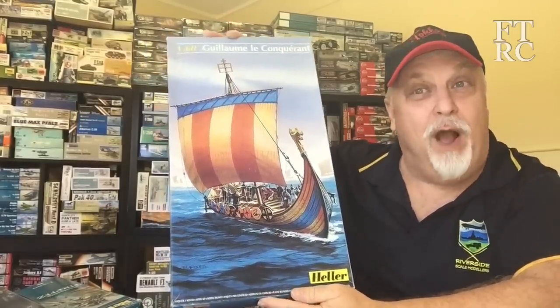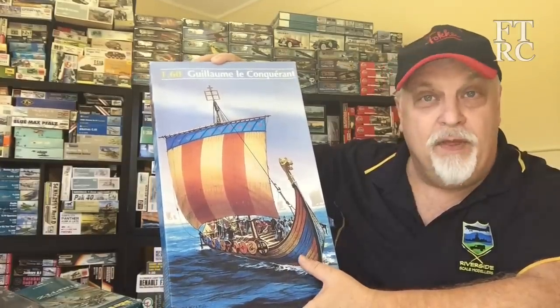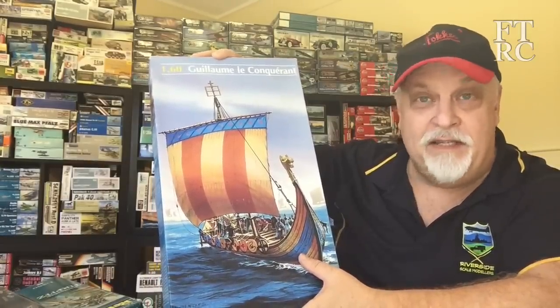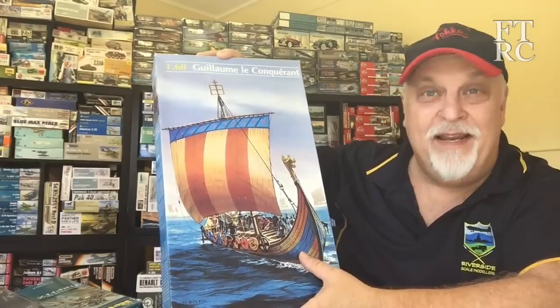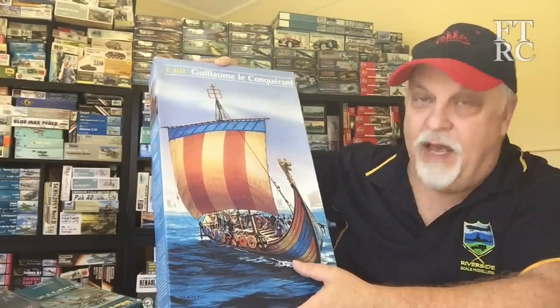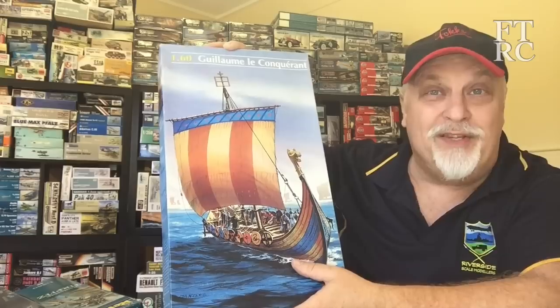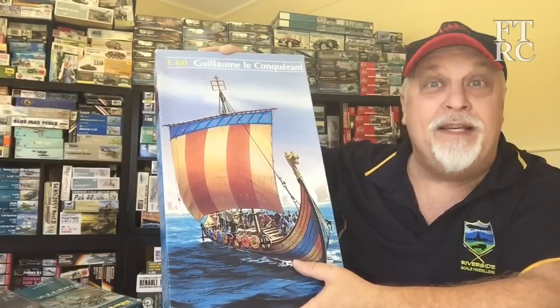Okay, so I acquired this. It's lovely. It's a Hella 1/60th. Well, it's basically the same ship that the Normans in 1066 came across and invaded England, right? But basically it's a Viking ship, and I'm just going to do it up as a Viking ship, and that's what I'm going to do. And I really enjoy this kind of genre. I like my ships. I've been collecting quite a few.